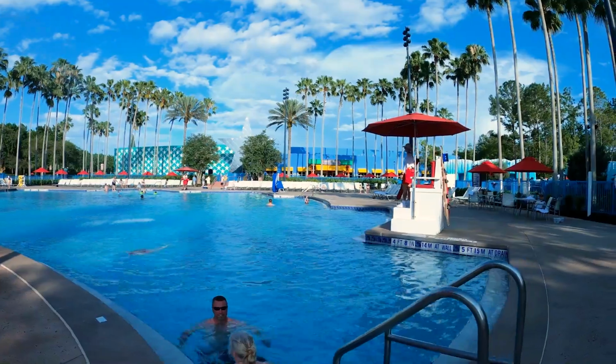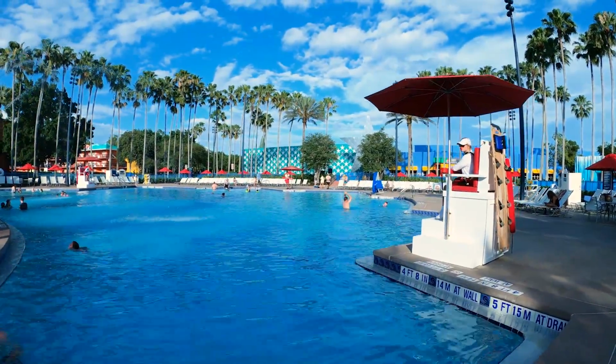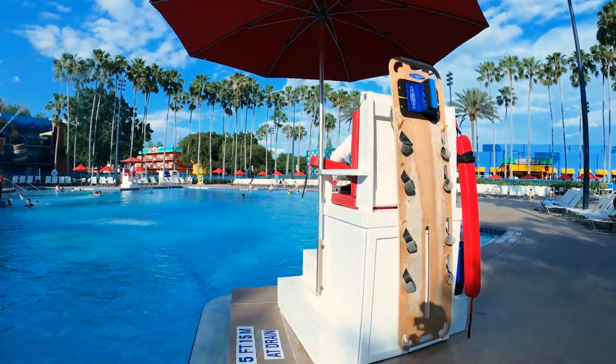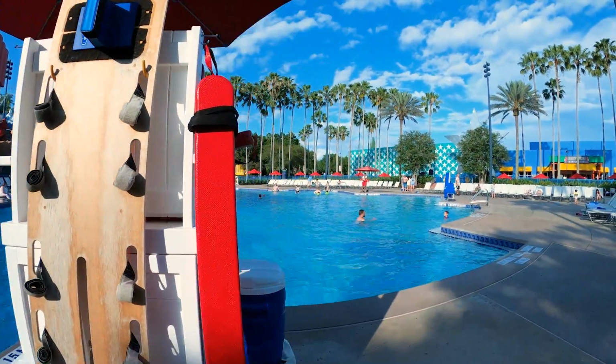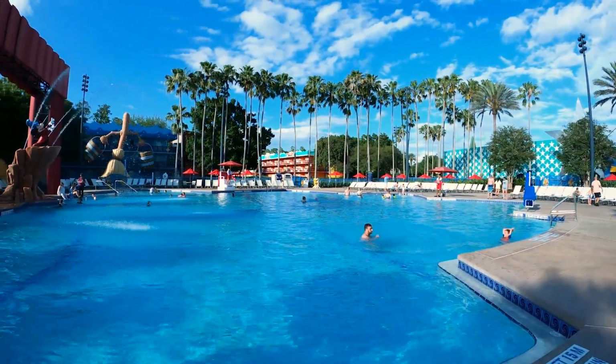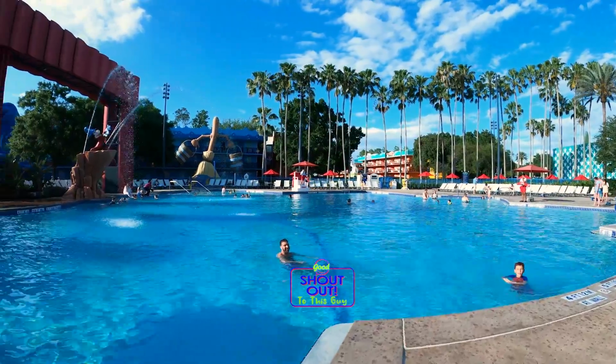About 15 minutes ago, the pool was closed due to storms in the area. It was thundering and lightning and a little bit of drizzle, but not much. So they had to close the pool down, but now it's back and open.